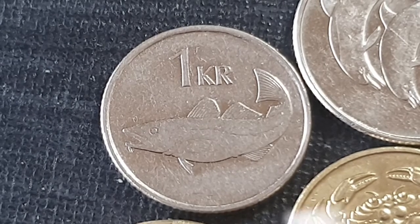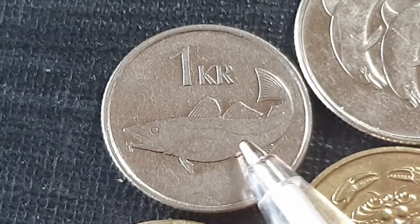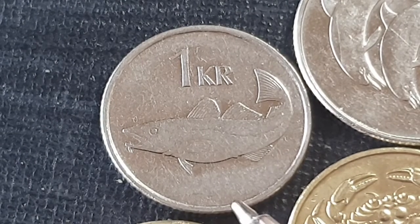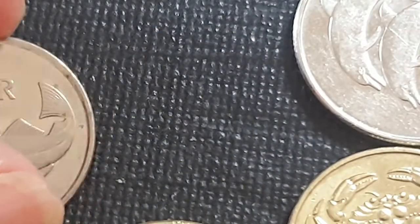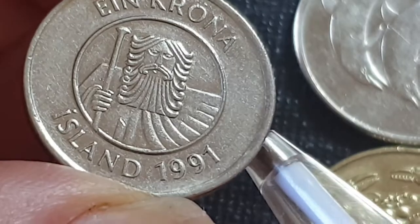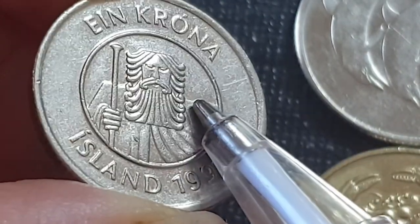So on the 1 krona, we have a codfish. And this is a beautiful fish. It looks a bit like a salmon, but it's an ocean-going fish. And it is a mil coin. So in 81 and 87, this one was copper nickel. And this one's 91, so in 89 to 2011, nickel-plated steel.